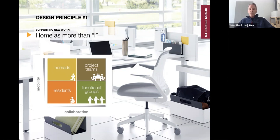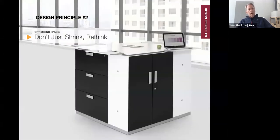The other design principle that we're thinking about is this idea of don't just shrink your space, but rethink your space. When we talk to customers, a lot of them are saying, hey, I need to get rid of some of my real estate. I don't have as many people coming into the office. I need to change the things that I was doing yesterday, and I need less space to do that. So I want to shrink. And what we're finding is, actually, maybe that's not the right approach or the best approach. What you need to do is just rethink that space, rethink how you plan it.